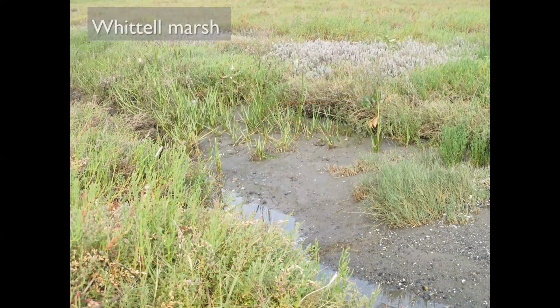So why is Whittell Marsh important to protect? And really, why are marshes important to protect? The San Francisco Bay marshlands provide important things to our cities, like rainwater filtration, carbon sequestration, and they also provide amazing wintering bird habitat, as a lot of you probably already know. Marshes also provide habitat for rare plants and wildlife, like salt marsh harvest mouse and Ridgway's rail.